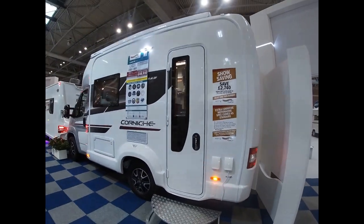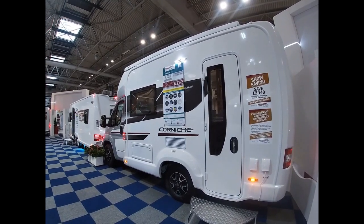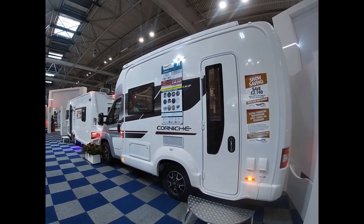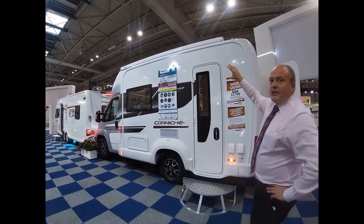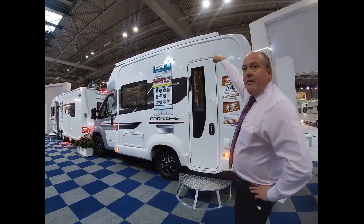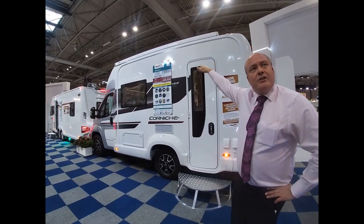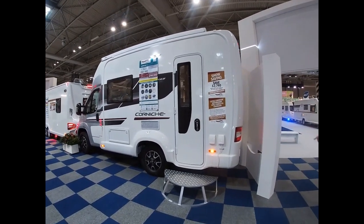Onto the roof, you will see the 2-lay wind-out awning, which is nicely fitted. It looks so much prettier, I find, than mounting the canopy on the side of the vehicle. This is a 6002 2-lay, and then further up on the roof, but you can't see, there's a 100-watt solar panel up there as well. Moving round to the offside.